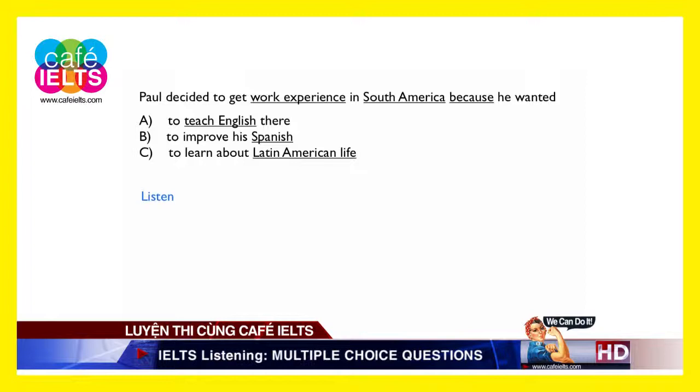Paul. Well, as I'm combining Spanish with Latin American studies, my idea was to find out more about the way people lived there. My spoken Spanish was already pretty good, in fact. Interviewer. So you weren't too worried about language barriers? Paul. No, in fact, I ended up teaching English there, although that wasn't my original choice of work.